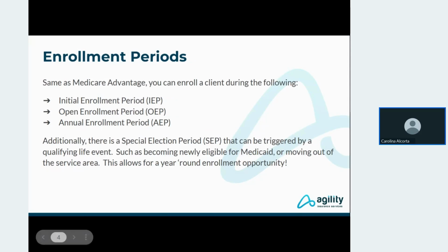Enrollment periods, I'm not going to talk too much about them, right? I'm not going to go through the dates because at this point we should all know these enrollment periods, especially since we're knee deep in AEP. But same as any Medicare Advantage plan, you can enroll a client on a DSNP, on that dual eligible plan, during the IEP, the OEP, and what we are currently in right now, the AEP, okay?